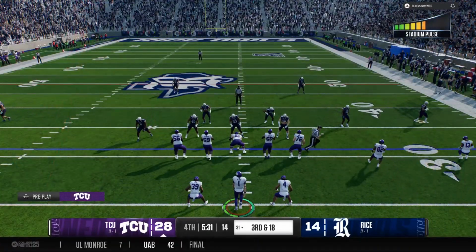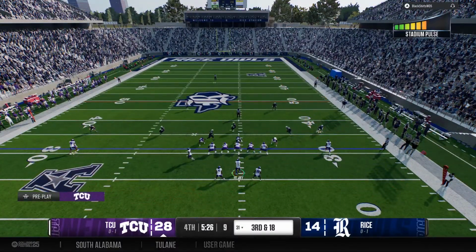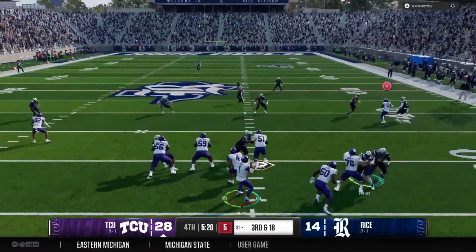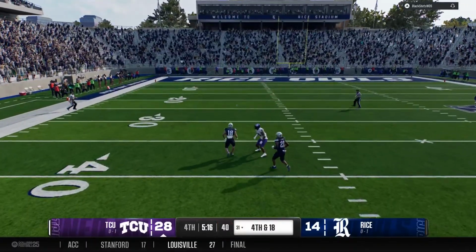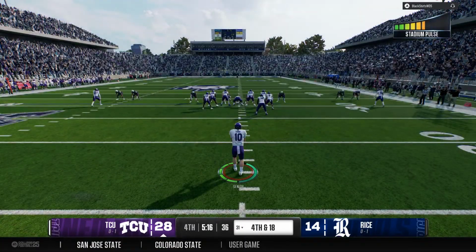This is a 3rd and long. Pre-snap motion in the backfield. On 3rd and long, he'll have to turn it loose deep. Just too much mustard on that one. Can't miss the target that badly. I don't know about the play call there, guys.